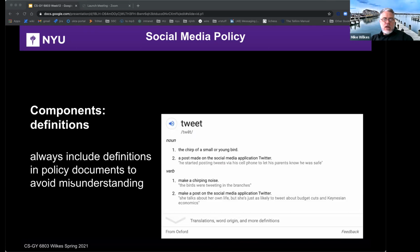Social media definitions, always include definitions, right? I often define these words and terms and concepts every time I bring them up to make sure there's no misunderstanding, right?